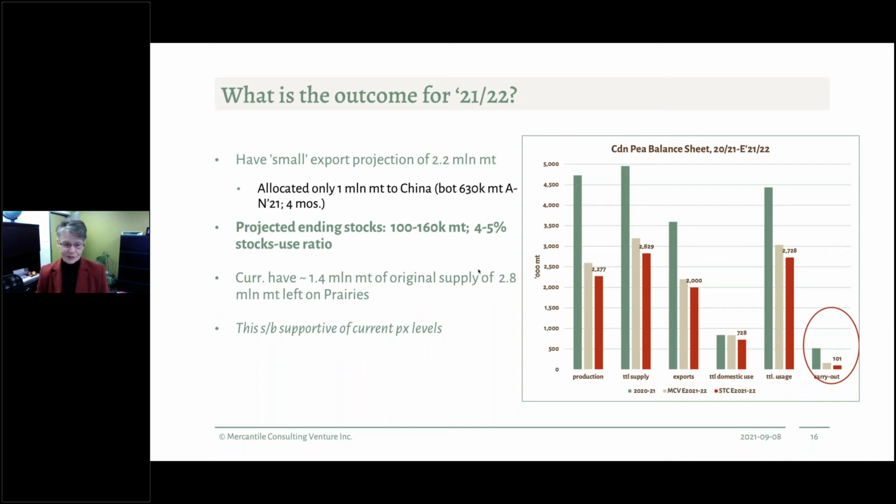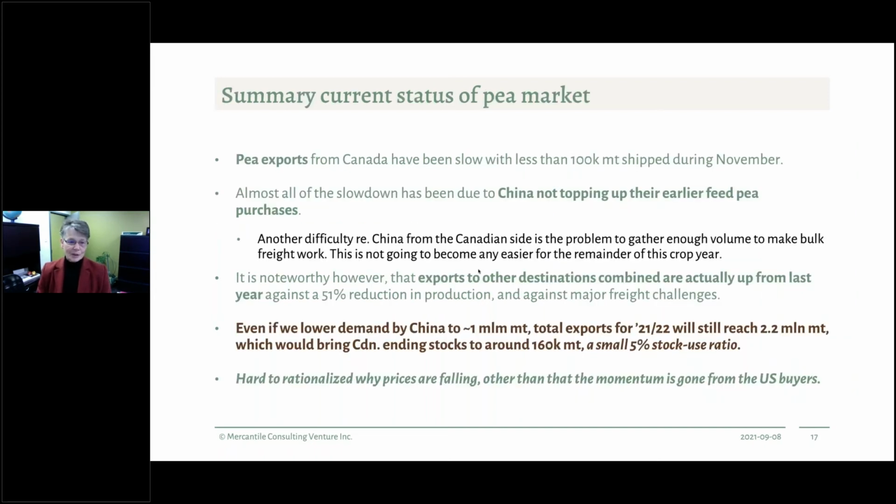and yet we have seen that deterioration in demand, and I think that has a lot to do with the inability to source containers and access some of these smaller destinations, and also with the fact that for now it seems we have satisfied the demand into the United States. If you follow that closely, you could see that they had been buying forward for some of the deferred months. So I think they are probably covered into the spring period for now, and that has led to the drop in price. So pea exports from Canada have been slow, albeit our supply was down very significantly.